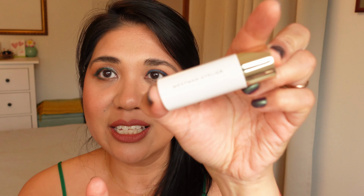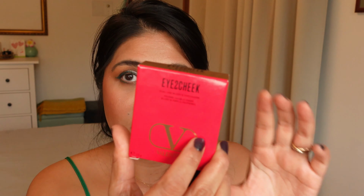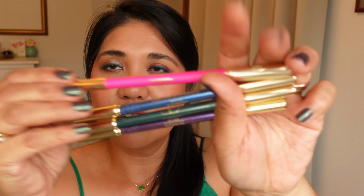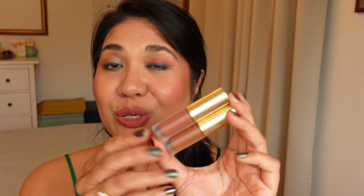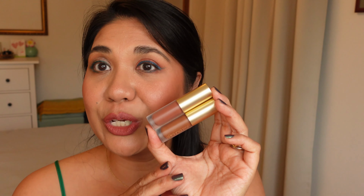We'll be trying the Westman Atelier concealer, some Valentino products, a blush which is new to me, the Colorgraph eyeliners from Valentino, the new matte lipstick in this gorgeous packaging, Surratt. I ended up getting a new bronzer that was on sale, some SUQQU products as well, and the new Lisa Eldridge Liquid Silk Liquid Eyeshadows, the matte eyeshadows on my eyes.